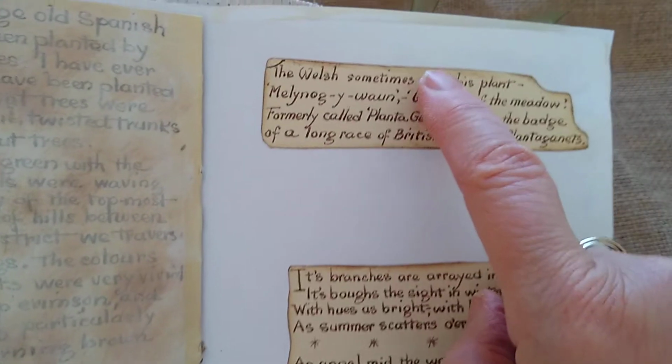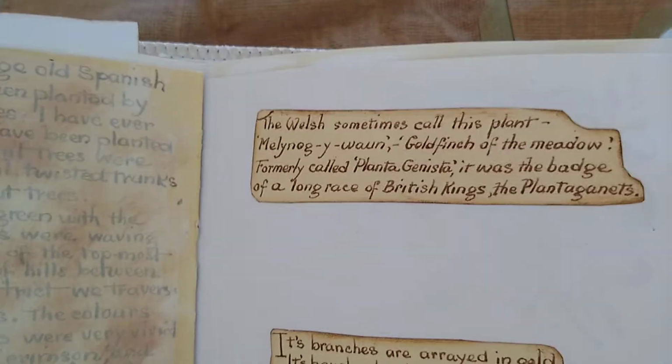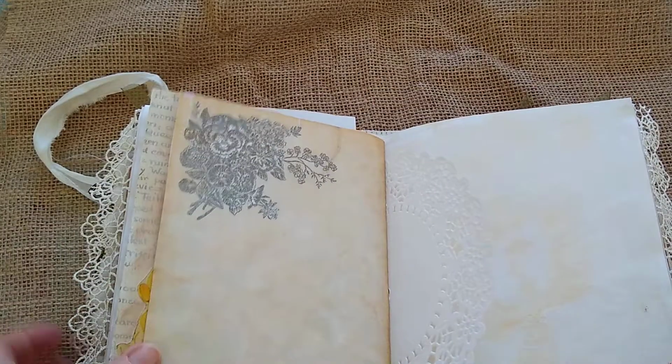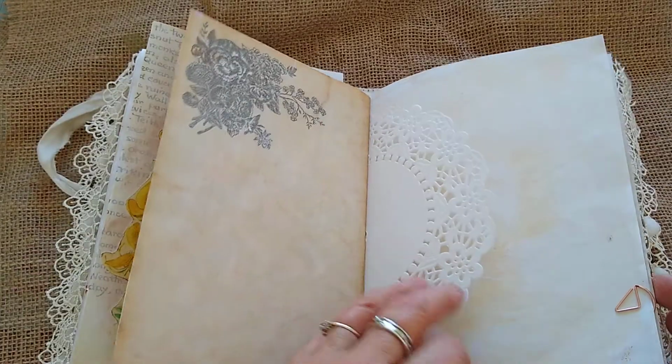It was all part of that page, actually. I just thought, I'm just going to leave that in there because I quite like that. It's really nice. And then this is the other side of the signatures, and it's basically much the same, so I'll just flip through that.